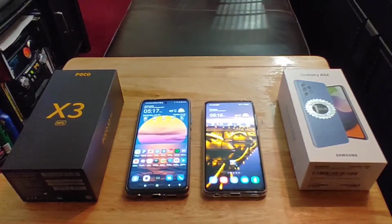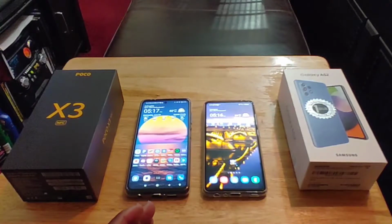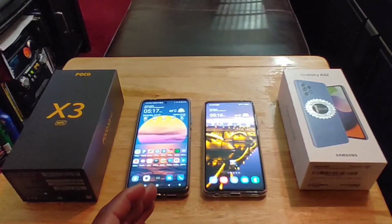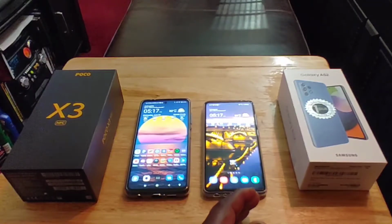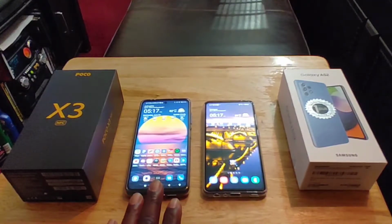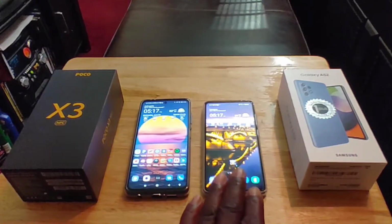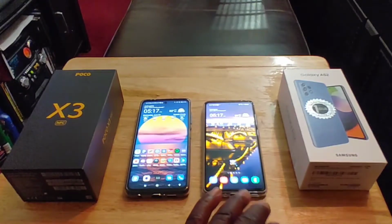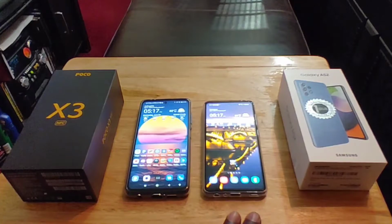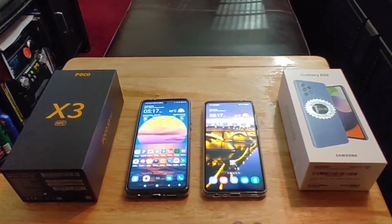All right, so let's look at water and dust resistance. With the Poco, you get IP53 splash-proof protection. But with the A52, you get IP67 water and dust resistance. So the X3 is good for splash protection, but the A52 is good for your phone to be submerged in water, say up to anywhere between 1 to 3 feet. So when it comes to water and dust resistance, you definitely want to go with the A52. This is just splash proof.